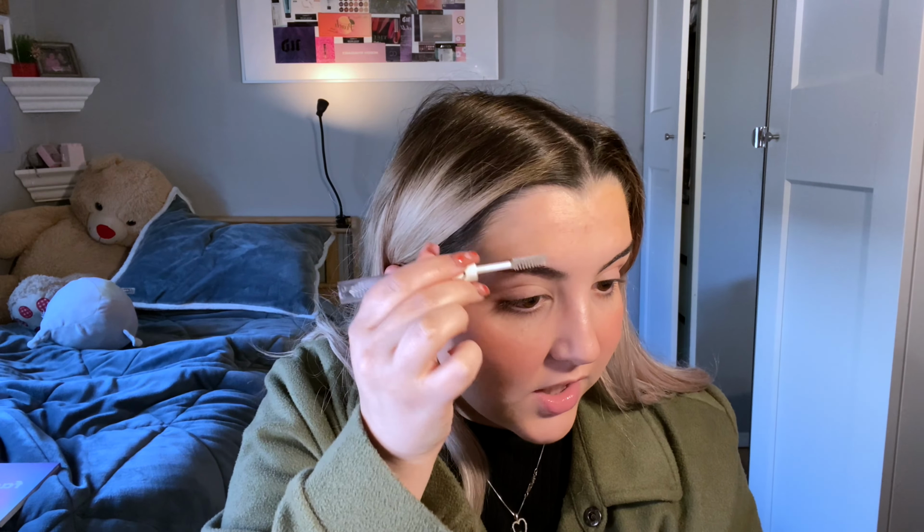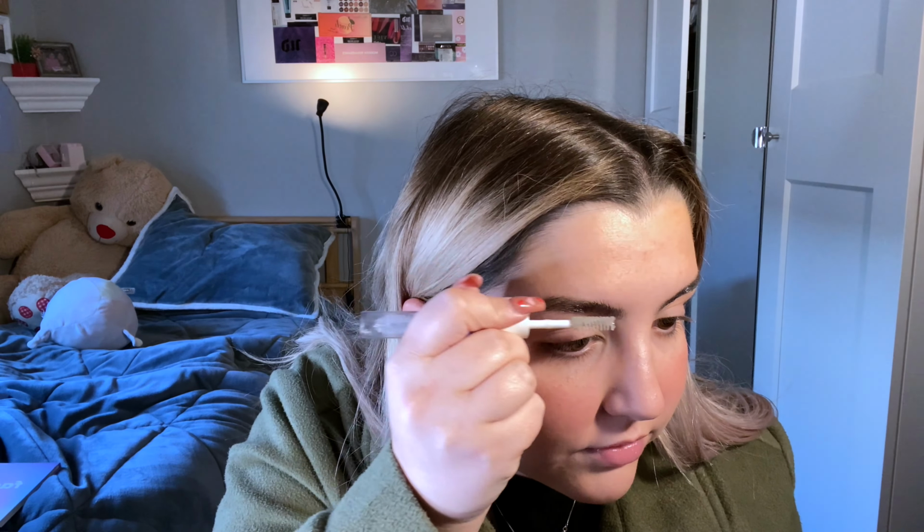This brow gel, I've been using it every single day since I got it. It's a really nice, not crunchy, but you can definitely feel it holding your hairs in place. And let's say you wanted to do that more laminated look, you definitely could, because it really holds your brow hairs up and in place. So definitely a really good option, and it's super cheap too. I think it's maybe like $2 or $3.